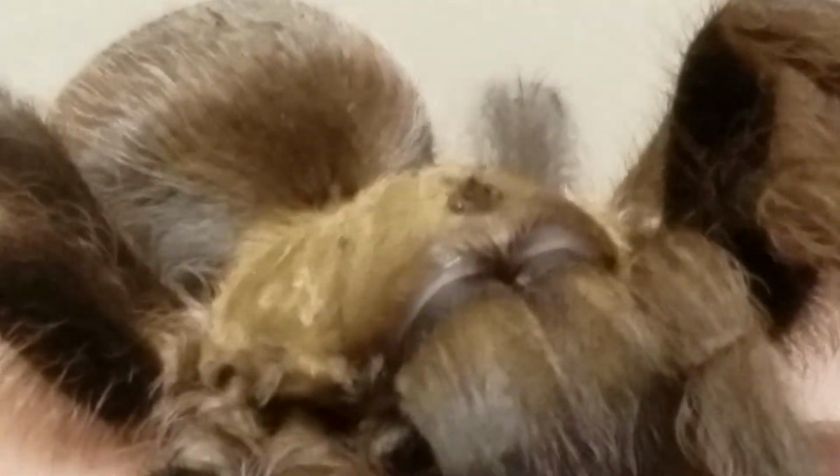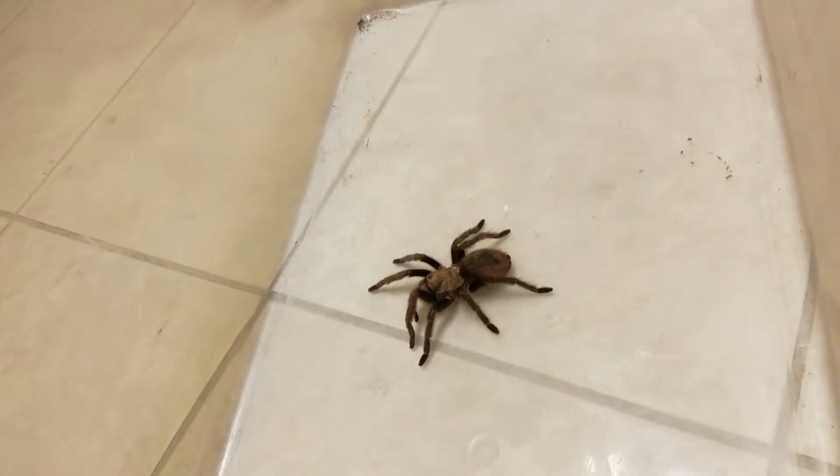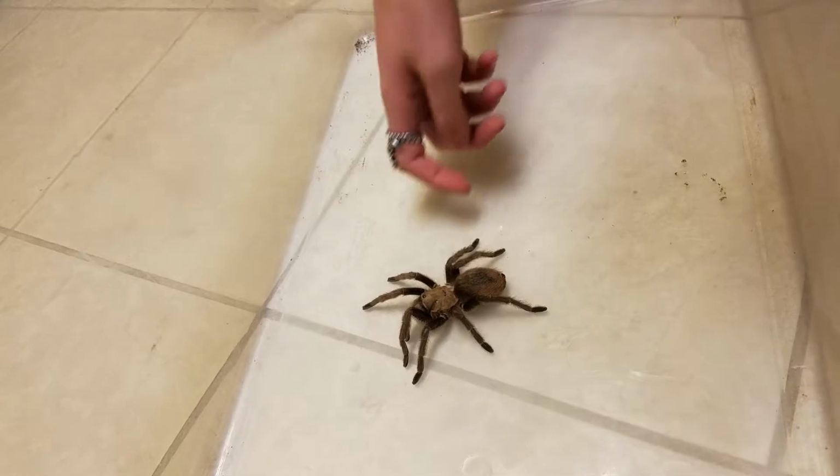Now, other than biting, these tarantulas have multiple defenses. On her posterior, pretty much her abdomen, she has specialty hairs known as urticating hairs, which pretty much poke. Whoa! Sorry, I scared her and she jumped. She didn't bite me, it's fine, I scared her. You okay? I'm sorry.